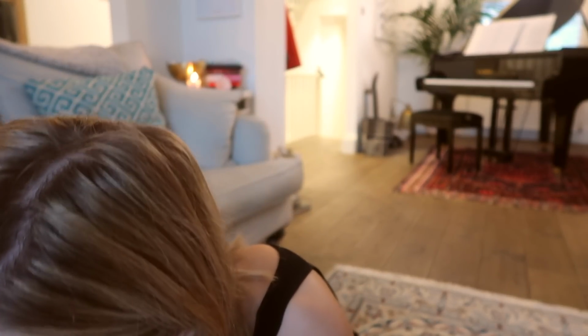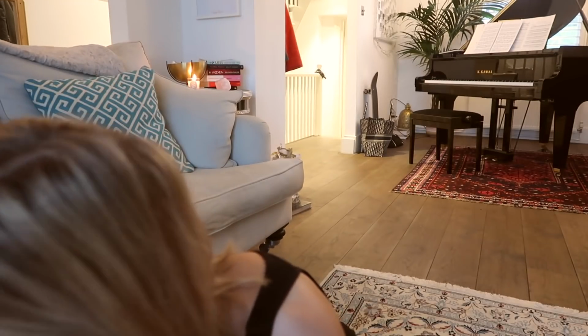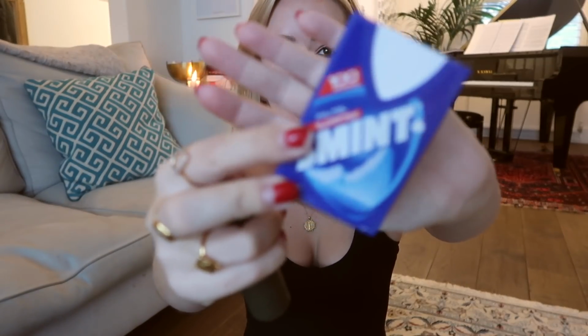On my lips right now I've got Charlotte Tilbury Pillow Talk, which I love. I've got that in my handbag actually, if you'd like to see that quickly. Where is it? Oh, now I'm looking at my handbag, I've thought of another favourite. Smints. I've been obsessed with these recently. I don't know why you need a close-up of Smints, but there you go. That's a random favourite for you.